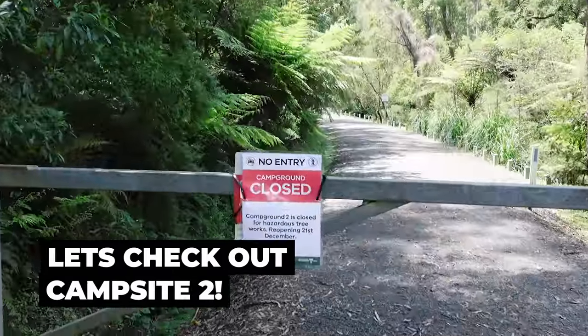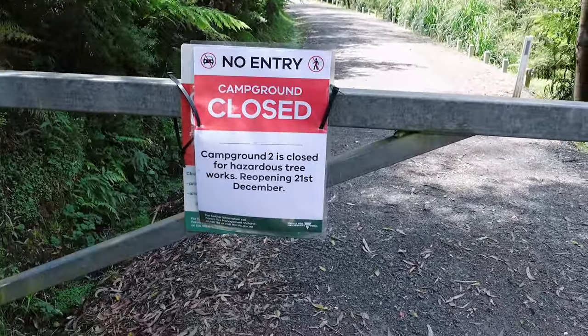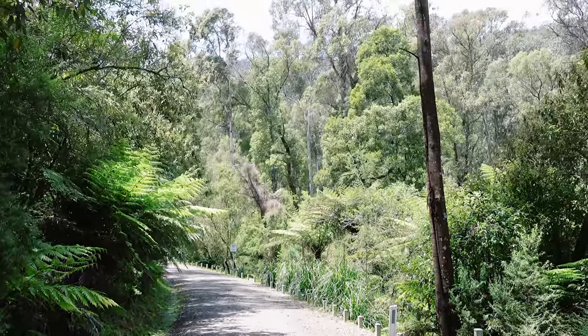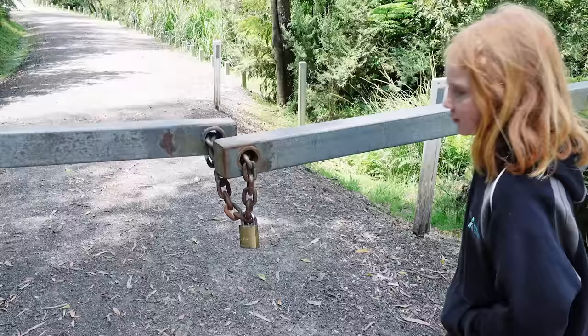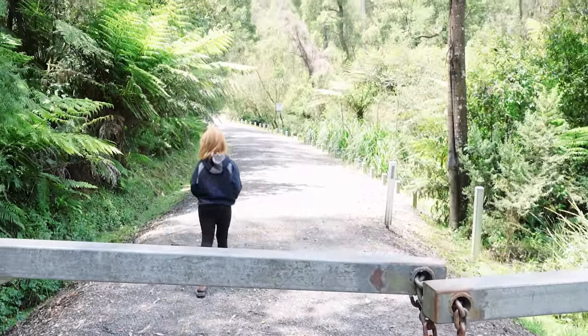Unfortunately, this other camp spot is closed. Closed for hazardous tree works, reopening 21st. Oh, so there must be some big trees and branches and stuff. And the way this weather's been, I'm not surprised. Now we'll go and have a quick look, see what we could have had.